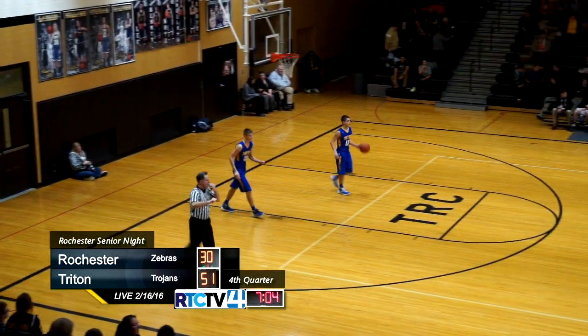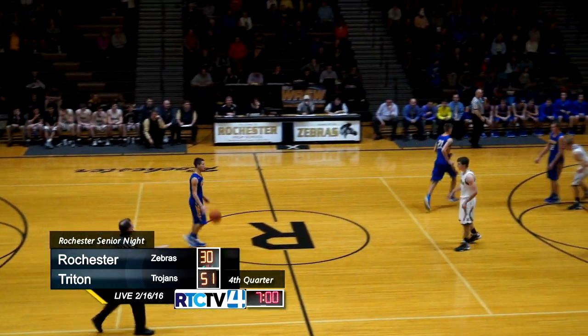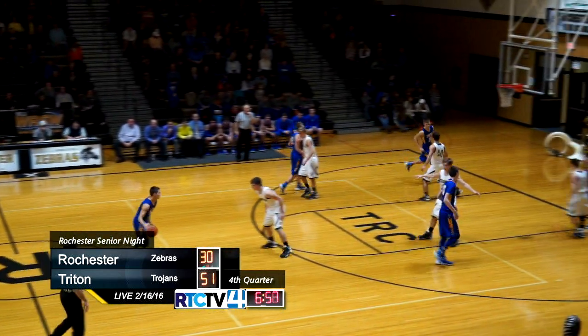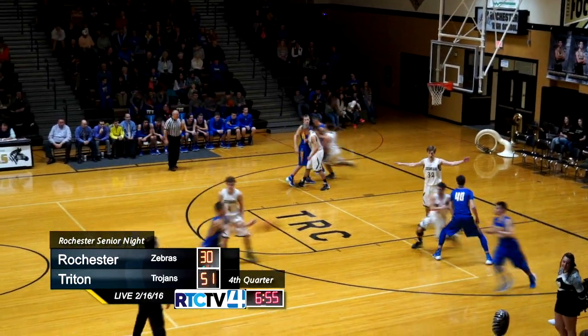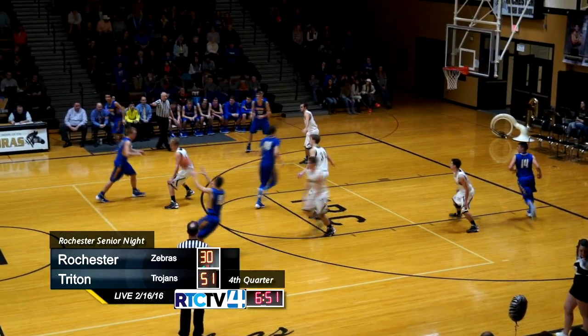A shot discouraged is as good as a shot blocked. And after he blocked the first one, I think he discouraged the next 2 guys. So he only gets credit for 1 blocked shot, but I believe the big man actually discouraged the next 2 after that. Minute gone, 51-30. Triton with the basketball and the lead.